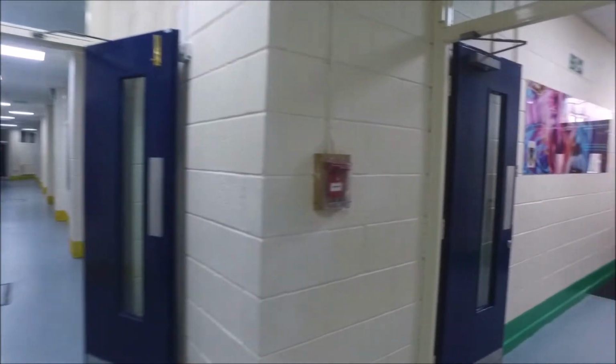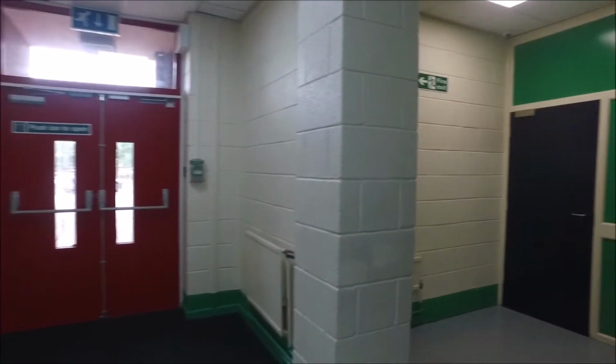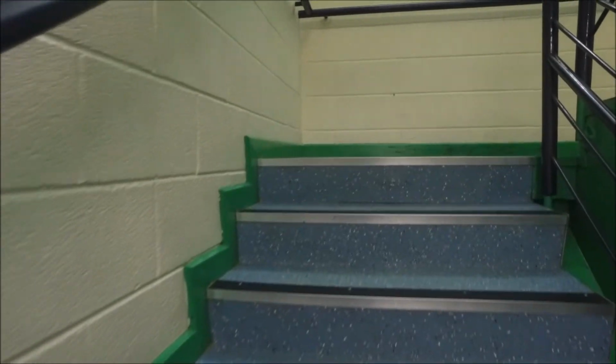So that completes the downstairs corridor tour, and as I said, it's really easy to get around school. All rooms on the bottom floor run from room 8 all the way through to room 30.